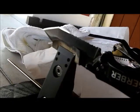Look at this, we got a knife today, finally. A Gerber. So this is a work knife. She's pretty nice. Okay, stand by.